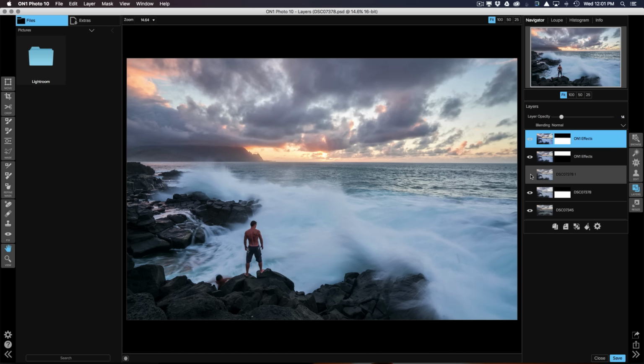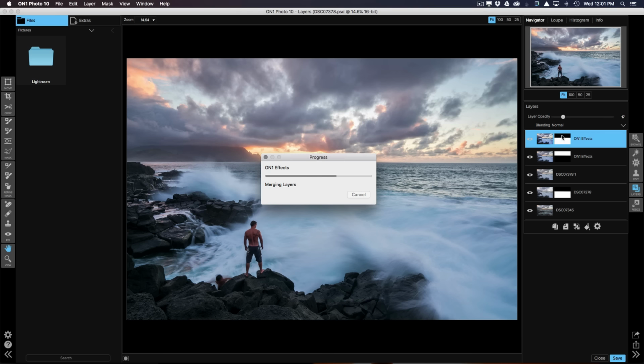Okay, we need to turn these on. That's good. All right. Just bring this up just a little bit. All right, so that added a little bit more blue to the image. Okay, so from there, we'll hit Shift Command J to merge all of our layers again.